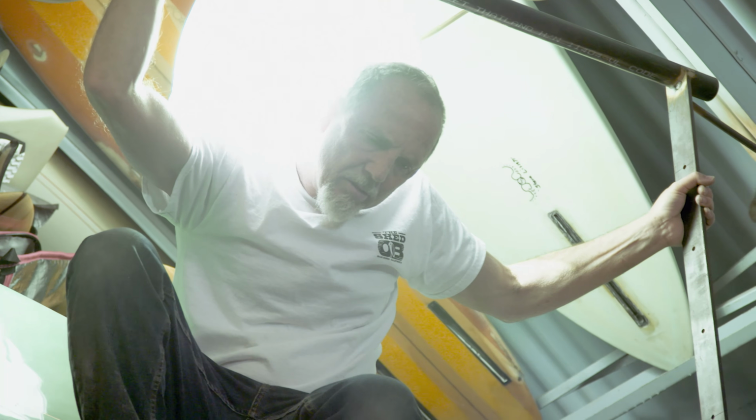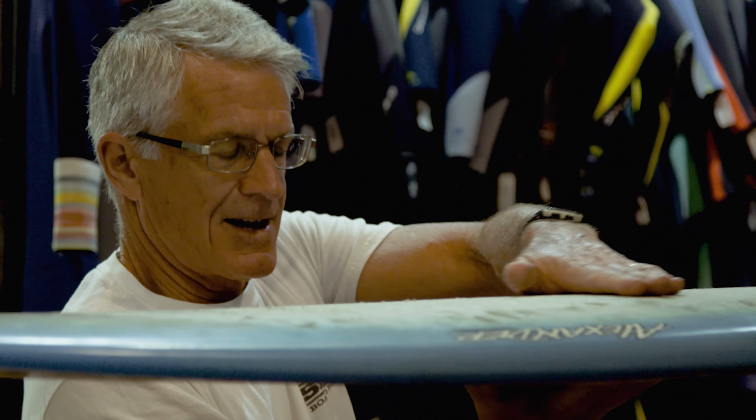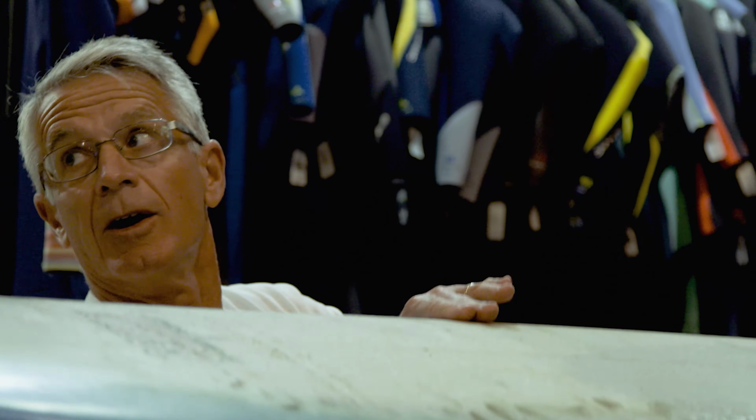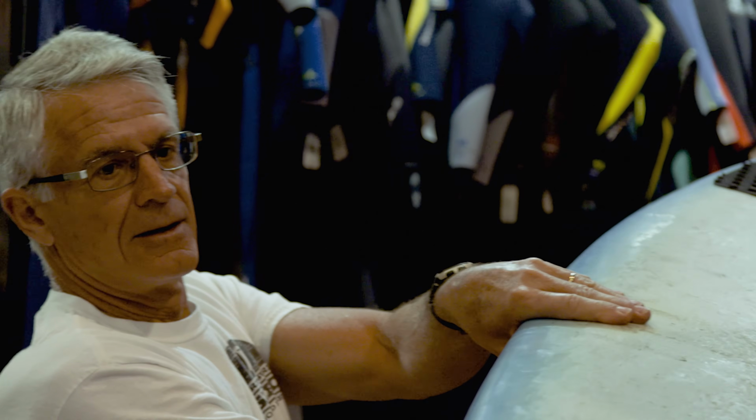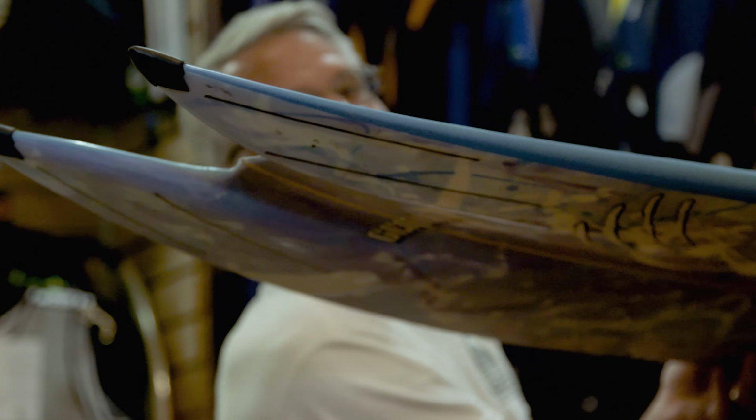He's got kind of a weird, flat deck going. Oh yeah, the rails. You can see it real well with the lighting right here. From where I'm standing, you can really see it, looking down on it. Really kind of a flat deck, rolling into kind of a pinched off rail. Looks like it'd be a pain in the ass to shape. Oh, you think? Yeah, a lot going on.